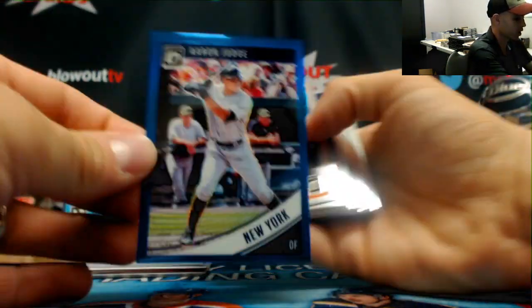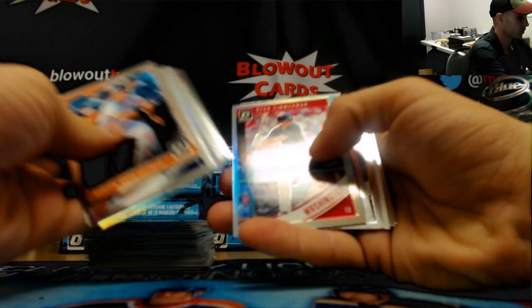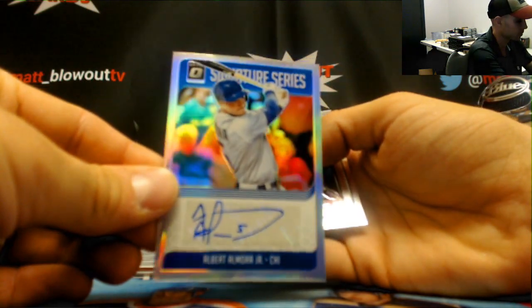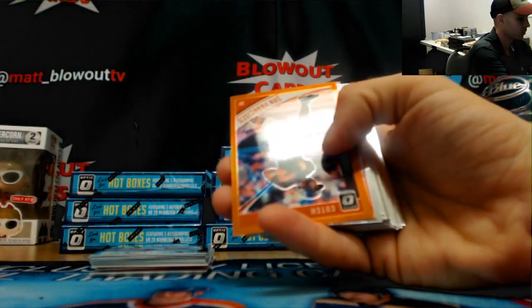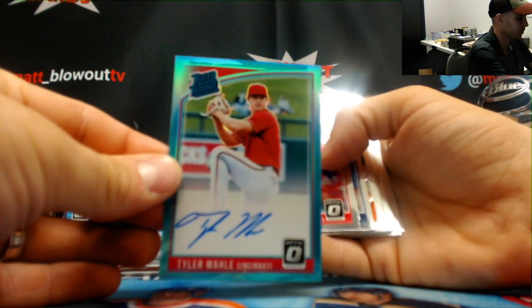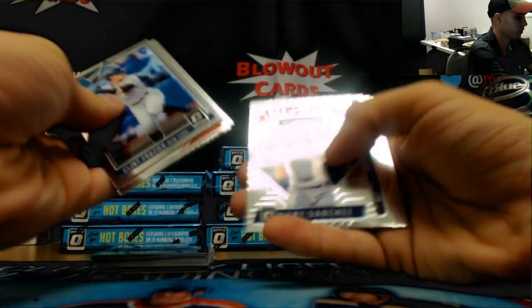There's another Yankee for you, Aaron Judge, blue, 149. Albert Almora, signature series. Andrew McCutchen, orange to 199, nickname. And 125, autograph Tyler Mally, blue, followed by an Ohtani. Pitching variation.